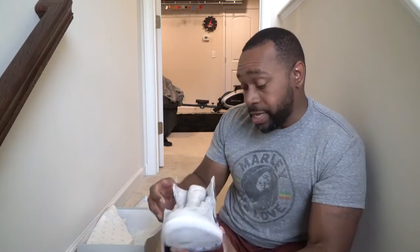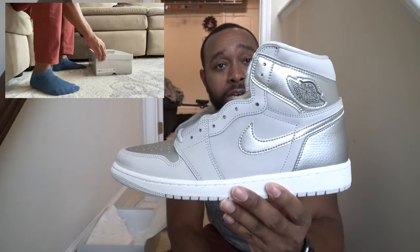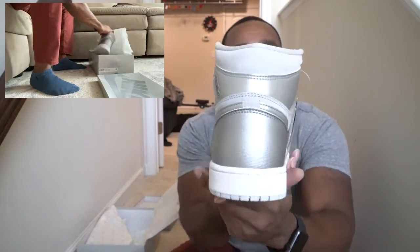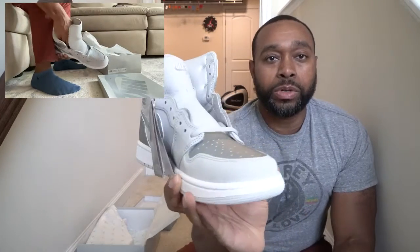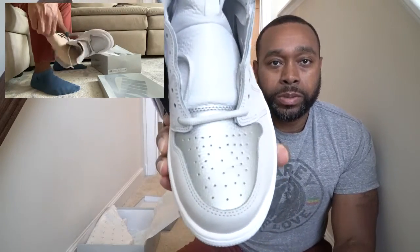Jordan has seemed to be on a tear of retroing and bringing back some old school shoes that have never been redone, and I can't lie, I love it a lot. I don't own the 2001, but now I own the 2020, and this is what you got here. Before I give my comments and what I think about it, let me give you a quick turnaround. There we go.